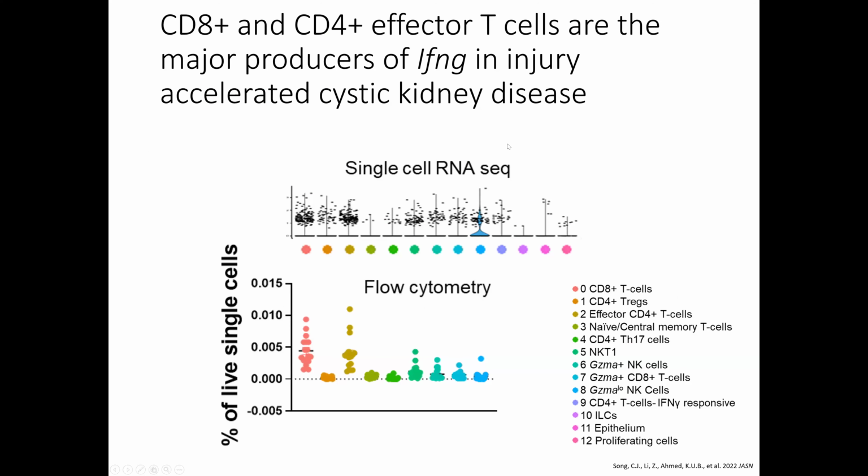Furthermore, when we went in and looked at which cell subsets were expressing this via single cell data, we found that the effector CD4 T cells, which, if you may remember, were enriched in that rapidly progressing model, had a lot of interferon gamma expression. And I will also highlight that CD8 T cells do as well. You can see here that when we validated this via flow cytometry, once again, we found that the effector CD4 T cells produced a lot of interferon gamma as well as the CD8 T cells. So we're not exactly sure which one it is, but we think it's the effector CD4 T cells because they were the ones that were enriched in that rapidly progressing model.